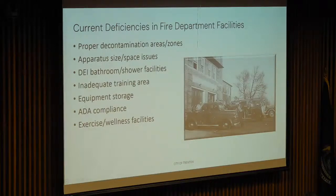Okay, so some of what I'm going to go over is the same things that the administrator just pointed out. But some of the current deficiencies in our fire stations right now, and some of these things Mr. Creech already spoke to, are the proper decontamination areas and zones in fire stations. As he alluded to, when these buildings were built, we had no idea the contamination that smoke, soot, and debris on our gear, on our bodies for that matter, contained. It is carcinogenic. We have a higher rate of cancer than the general public by 10%, and a higher rate of mortality from cancer by 15%.